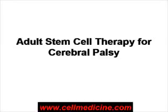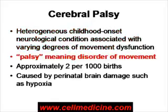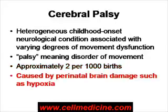We're going to talk about the possibility of using adult stem cell therapy for treatment of cerebral palsy, or CP. This condition is usually childhood onset, and it's associated primarily with disorders of movement. That's what palsy means, disorder of movement. The incidence is approximately 2 per 1,000 births, and it is believed to be caused by damage to the brain in the perinatal period, primarily as a result of hypoxia or lack of oxygen.